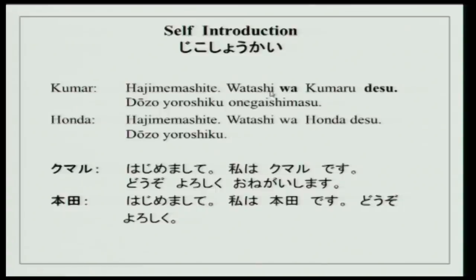Watashi word, watashi means I. This word, this sound, written here in bold is wa. It is a particle, and particles are a very, very important integral part of the language. Why? Because they join words to make proper, complete, meaningful sentences. So we need wa over here. Then Kumar is the name of this person who is introducing himself, and this over here in the end is a verb. So from here, I'm sure you can make out that Japanese is a subject object verb combination. The subject comes in the beginning, object in the middle of the sentence, and verb, unlike English, comes in the end.